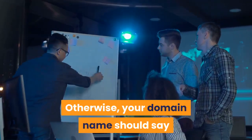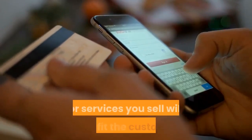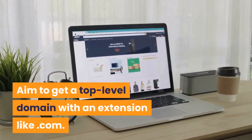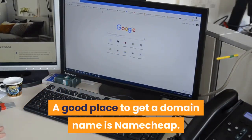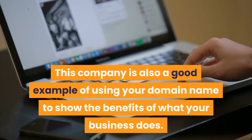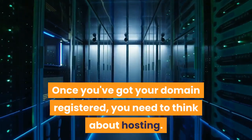Otherwise, your domain name should say something about your business, what it does, or how buying and using the products or services you sell will benefit the customer. Aim to get a top-level domain with an extension like .com. A good place to get a domain name is Namecheap. This company is also a good example of using your domain name to show the benefits of what your business does.